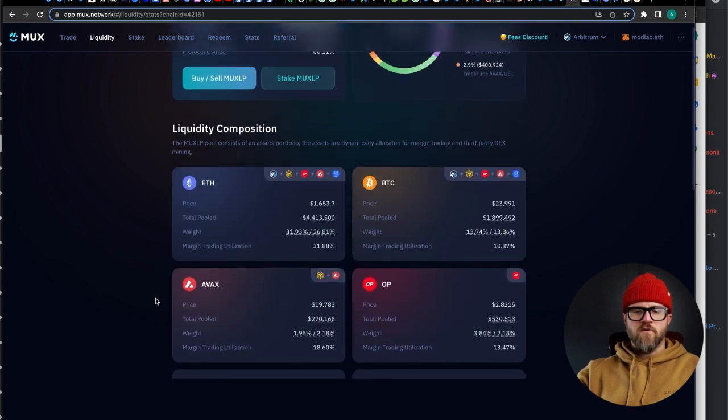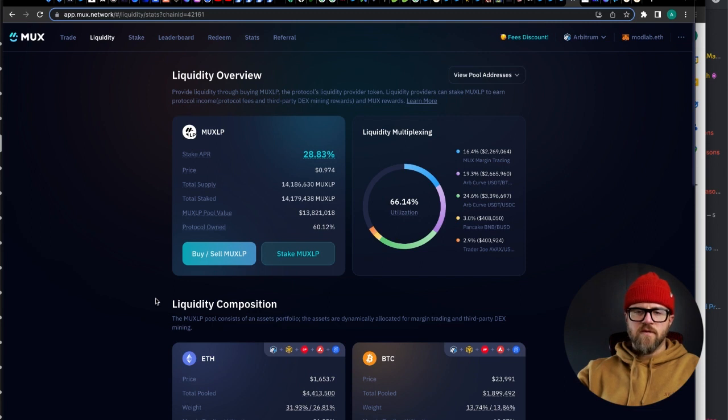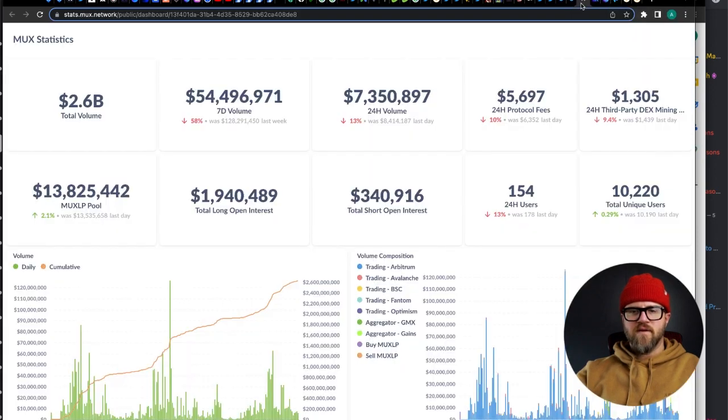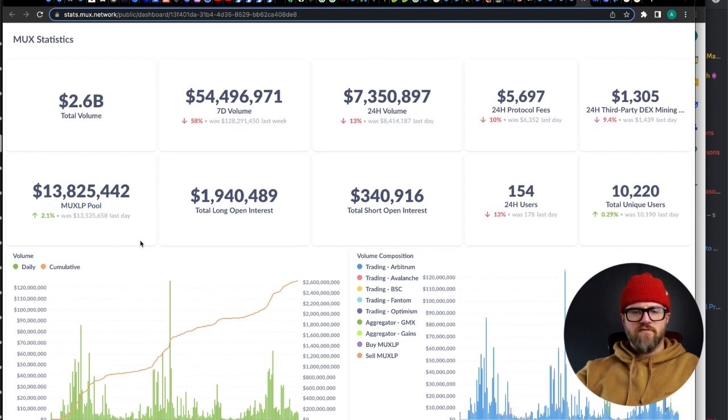So your exposure is pretty similar to that of GLP, being about half stables, half crypto. The dampening of the volatility is nice. Total supply of MUX LP is 15 million, where I think GLP has reached over 500 million. Let me see if I can find that real quickly for you. Total fees, total volume, GLP pool, $514 million in the GLP pool, where MUX only has, what did it say? 13 million. So quite a large order of magnitude different.